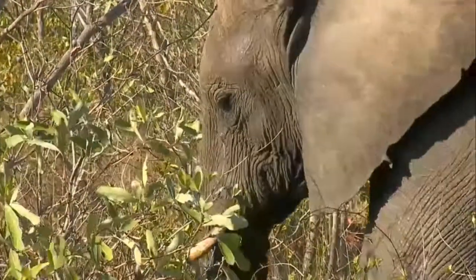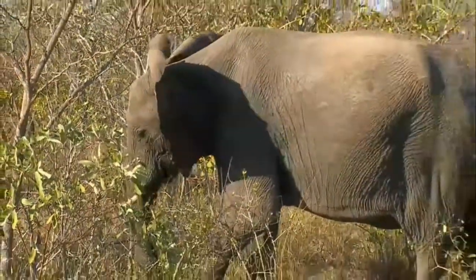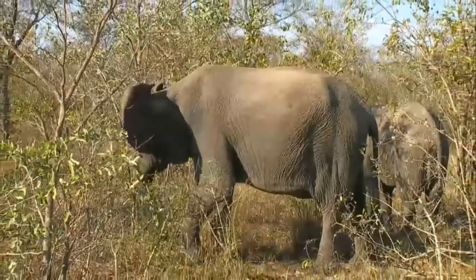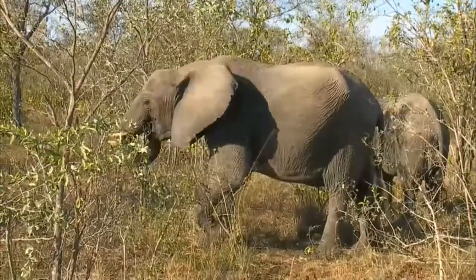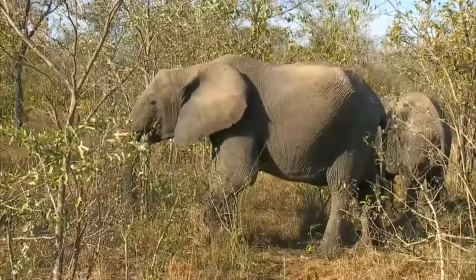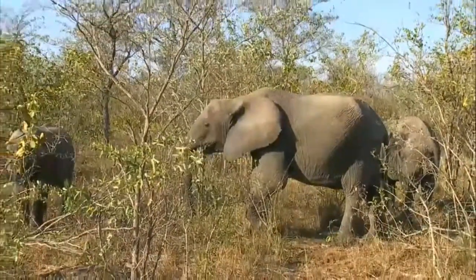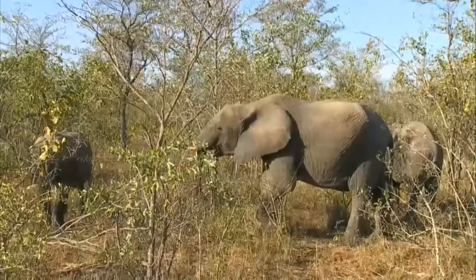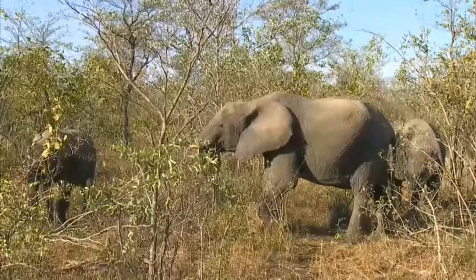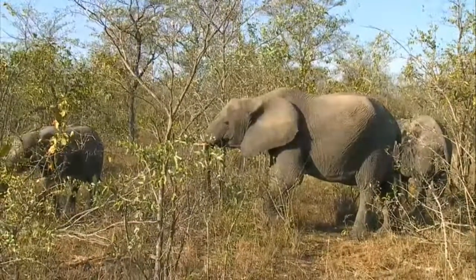I don't think they would have lost the herd. Their ability to communicate infrasonically over many, many kilometers through vibrations in the earth would allow elephants to keep in touch over what I've heard recorded up to 30 miles or so they can communicate. So it's not likely that they would have lost track of the herd that they would usually spend time with.